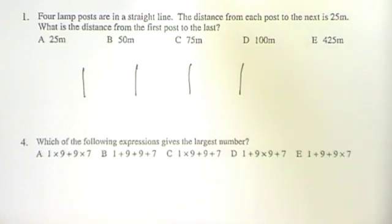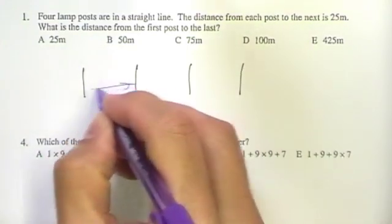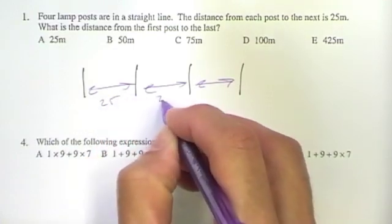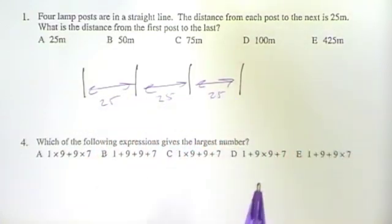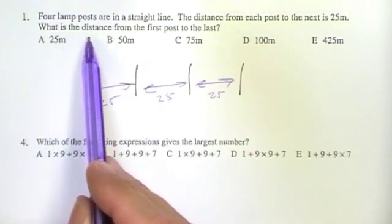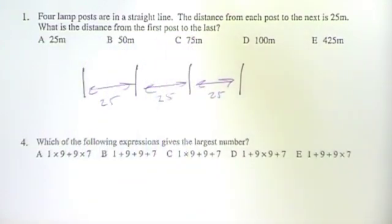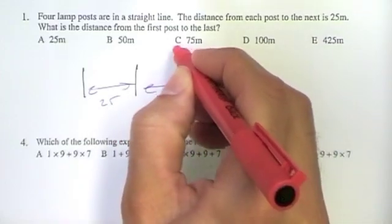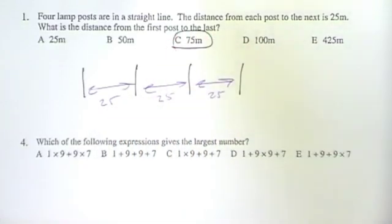The distance from each post to the next is 25 metres. So we've got that distance and that distance, so each 25 metres. Now the diagram makes this question easy. What is the distance from the first post to the last? Well, you can clearly see it's 75 metres, so it's question C.